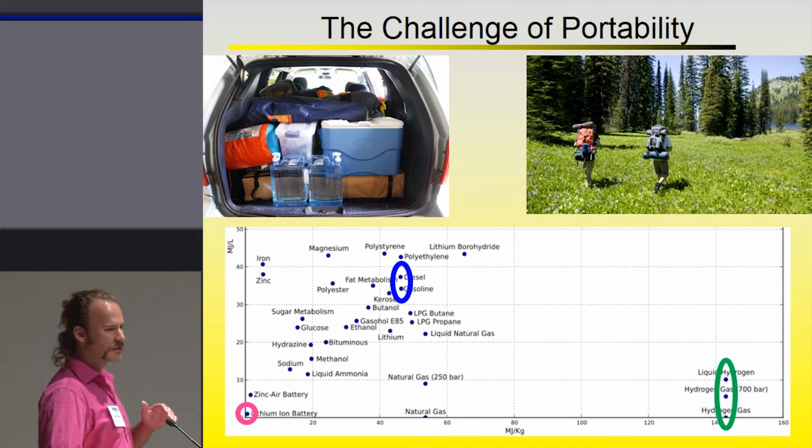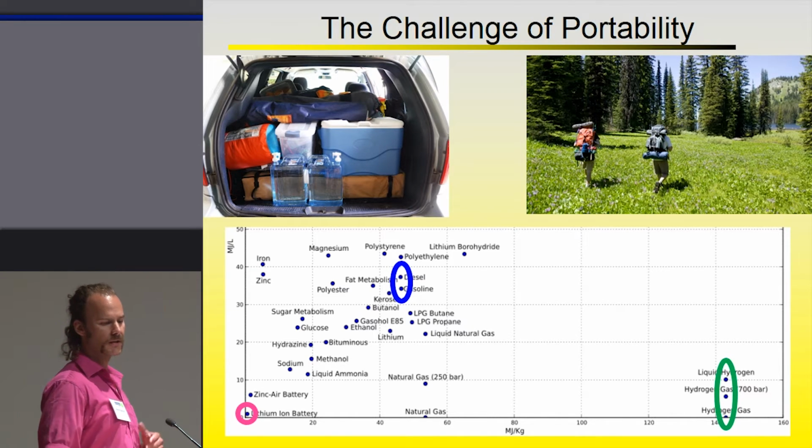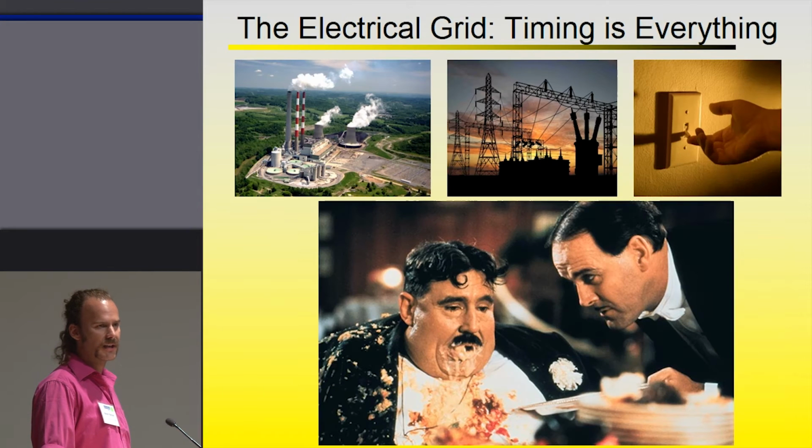And the reason that big oil works so well is that portability is a major challenge. If you've ever car camped versus backpacked, you know that when you go backpacking, things like size and weight matter a lot. And the graph below shows size and weight as a function of how much energy fits in those size and weights. And what you see is that diesel and gasoline work really, really well and pack a lot of energy, and batteries and hydrogen don't do so well.